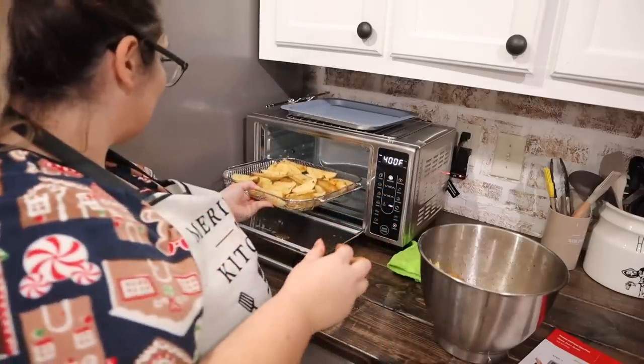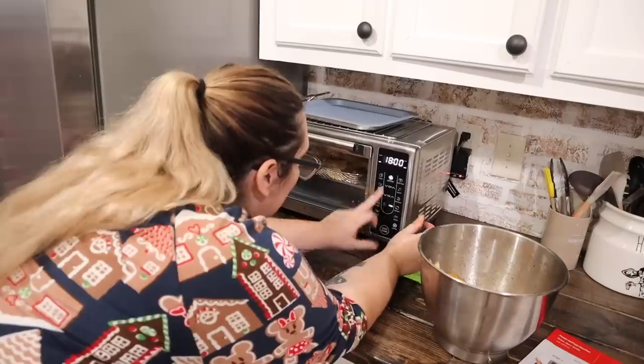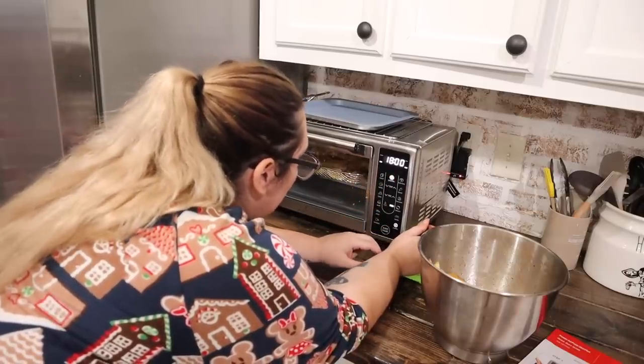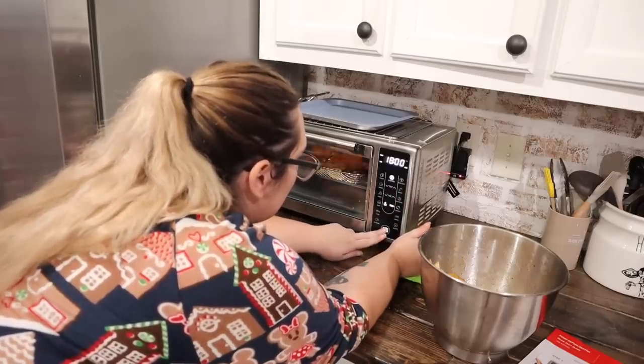All right. So we close that sucker up. We hit air fry for 18 minutes. It already has that on there. Temp. Yep. We need it at 400. We need it for 18 minutes.